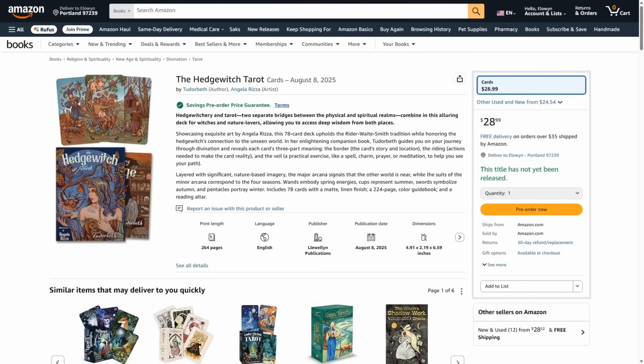Layered with significant nature-based imagery, the major arcana signals that the other world is near, while the suits of the minor arcana correspond to the 4 seasons. Wands embody spring energies, cups represent summer, swords represent autumn, and pentacles portray winter. It says that this includes 78 cards with a matte linen finish, the guidebook of course, and a reading altar. Very interesting. I wonder what the reading altar is, and exciting to see that linen finish on the cards as well.